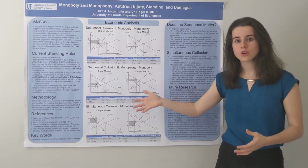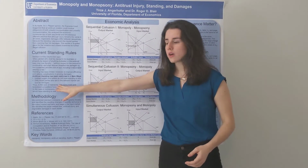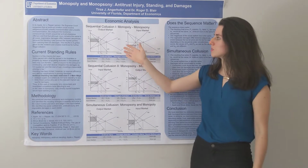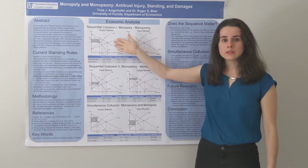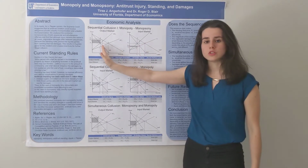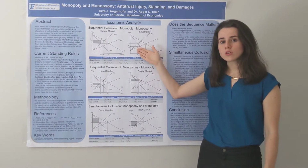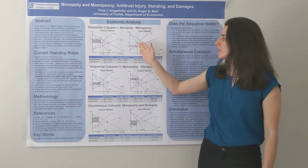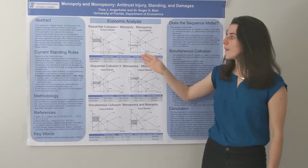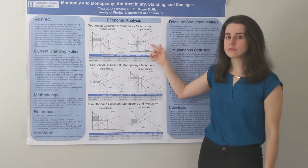And that's due to our current standing rules, which limit standing to only those parties who are in the relevant market. This is important because we see that the monopolist still impacts the input market. Because when the monopolist reduces quantity in order to raise the price, they essentially need less workers because they have reduced that quantity. Thus, there's a reduction in demand and also a reduction in the wages paid. However, since those workers are not in the relevant market, they're not allowed to sue.